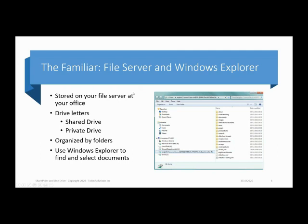So let's start with what most of you are familiar with. Most of you, if you've been using computers for a while at your office, are used to the traditional file server. You're used to a box sitting inside your office somewhere, and you've got your files stored there, and maybe you've got some drive letters assigned. So you've got a shared drive, for some of you it may be your S drive or your X drive or something like that. Maybe you have your own drive on the server. Sometimes people call it your U drive or your W drive. And that's your private drive where no one really sees your stuff. It's not in the shared area.